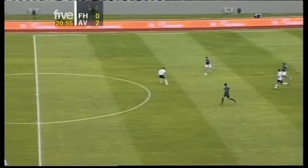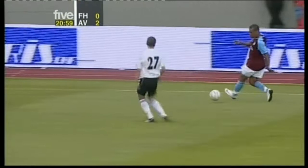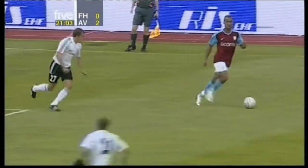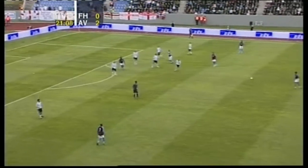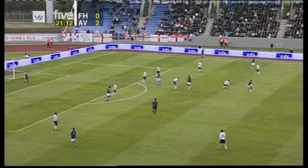So they're keeping it interesting, aren't they? Yeah, there's an improvement. I think that Villa have just taken their foot off the pedal a little bit. They're not keeping the ball so well themselves. And for me, they're having too many touches. We've got an example of it here with Agbonlahor. You've got to keep the ball moving quickly. That'll do the damage. Here's Petrov.